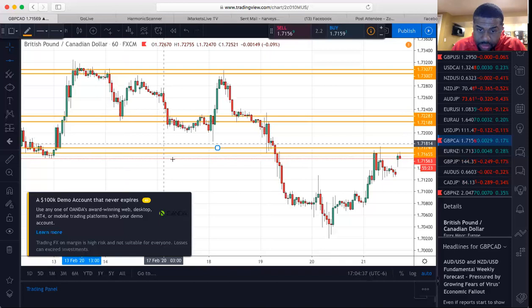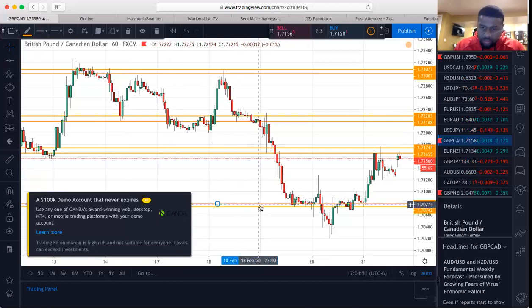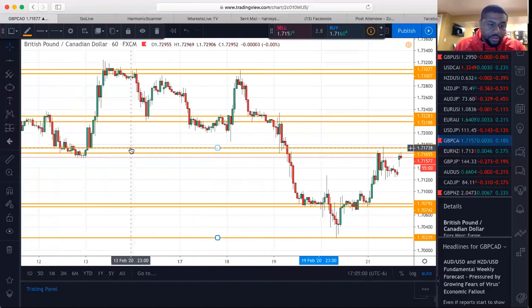Creating these zones. Give me a second. Another zone here. Okay. And then this was the last zone here. All right, so let's break these down. One second.